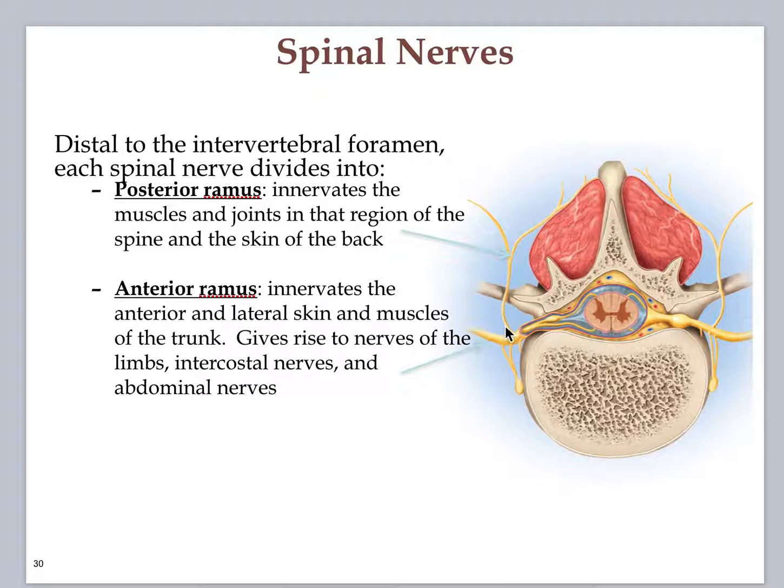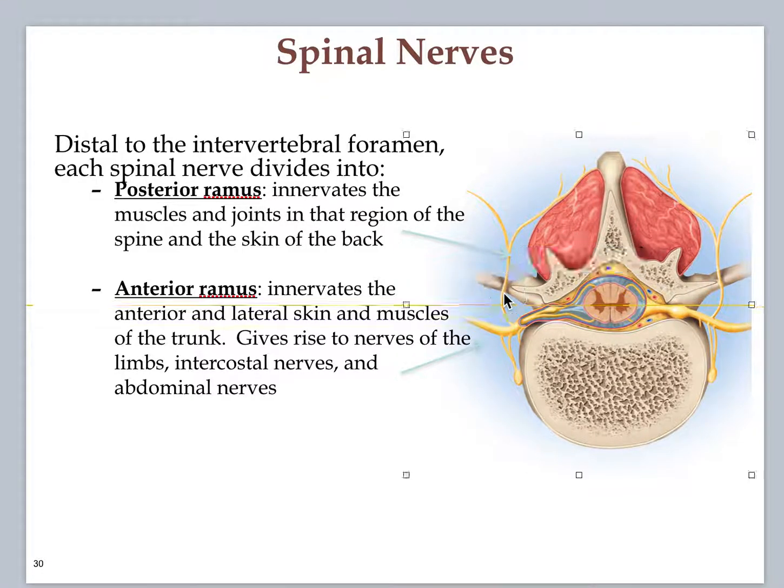The posterior ramus goes to the back and it innervates the muscles of the back, the erector spinae muscles, and also innervates the skin of the back. Whereas the anterior ramus innervates the skin and the muscles of the trunk and of the upper and lower limbs.